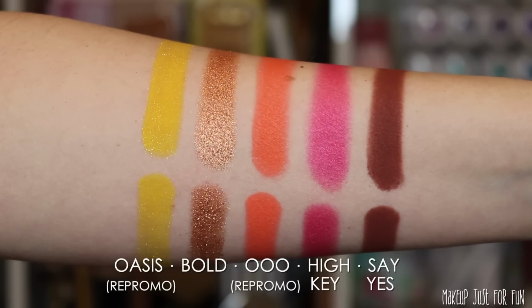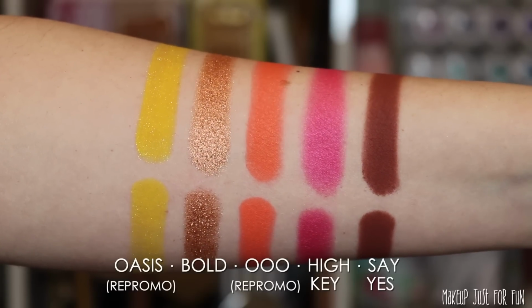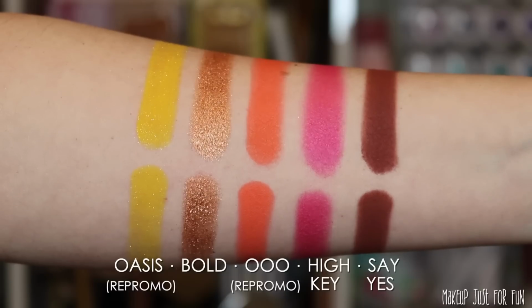The shade Oasis was in the Sandstone palette, and the shade OOO was in the Soul palette. It was in the A Flutter palette, and it was released as a single previously.